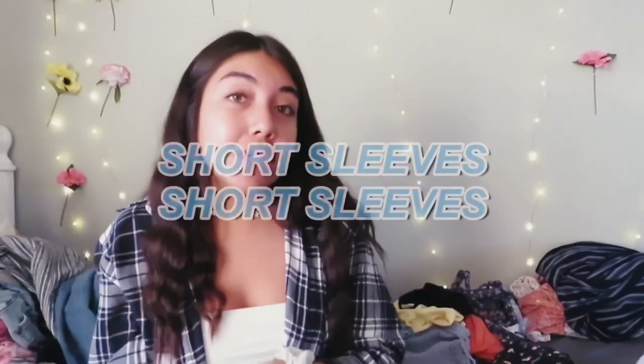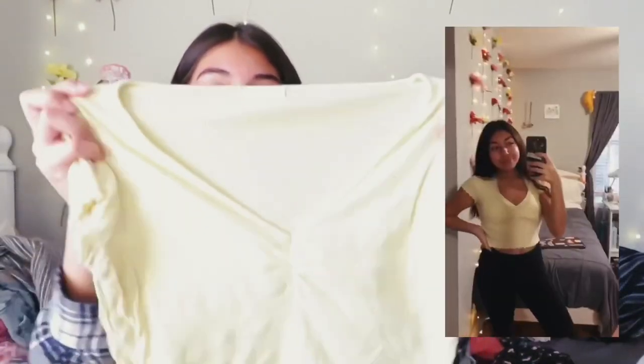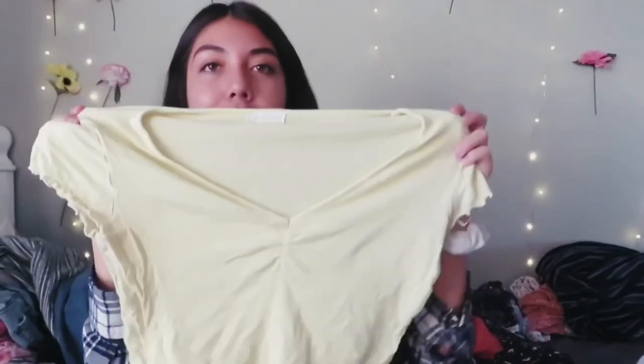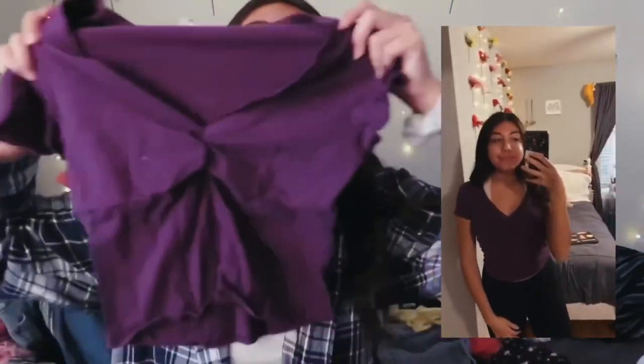And now moving on to short sleeves, I have this yellow one from around 2 years ago, I think. It's also that really pretty pale yellow color. And this one has the little scrunching in the middle, which makes you girls look really good. And then it also has lettuce trim at the bottom and at the sleeves. Next one I have is also one of those little scrunchy tops in the middle. It's this purple one. I absolutely love this top.